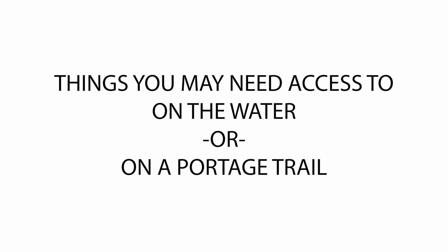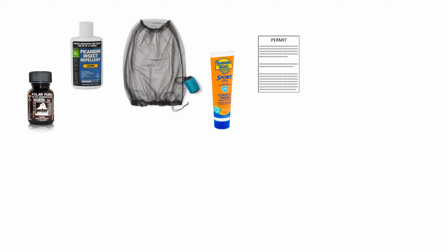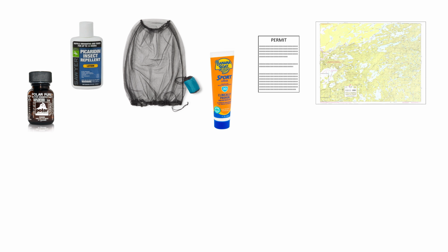All right, so here's the list of things that you're going to need access to on the water or on a portage trail. So Polar Pure for purifying water, bug spray. You might decide you want a head net for your bugs, sometimes especially if you're portaging a canoe. Sunscreen, to reapply sunscreen. Permits, if they're not stored in the map case. Extra maps, if you don't store those in the map case. Access to toiletries, such as toilet paper. You also may want access to the shovel, but that's typically kept in the kitchen.